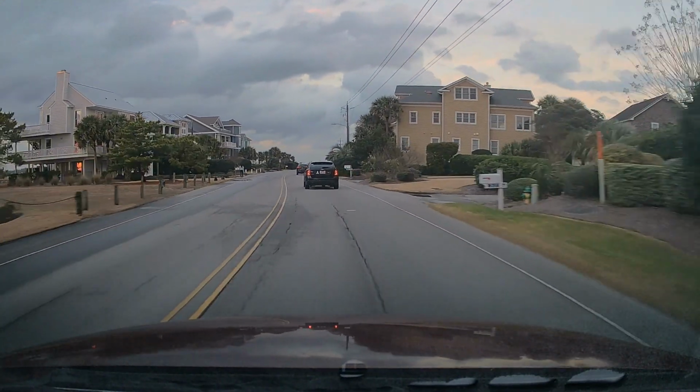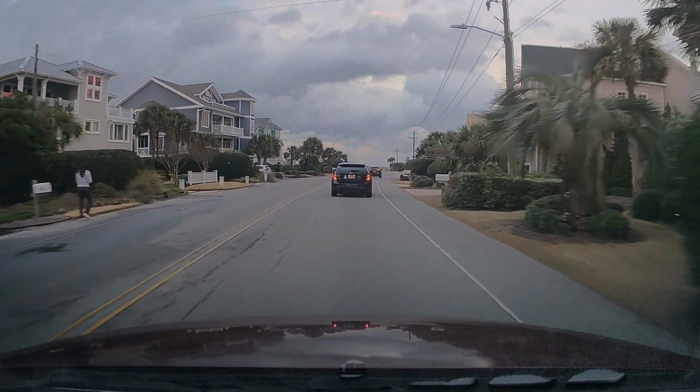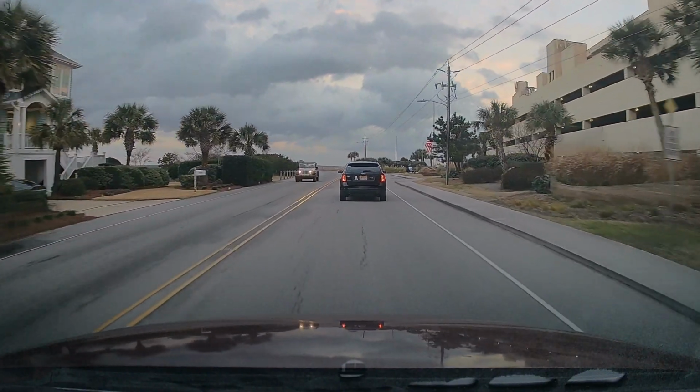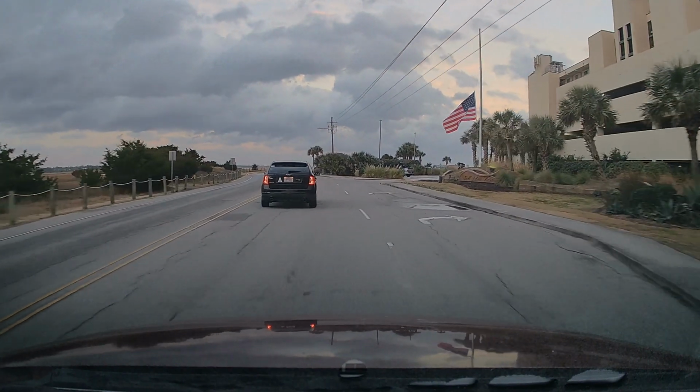There's lots of hotels you can choose from in the area, and if not Wrightsville Beach, there's Kure Beach and Carolina Beach. For this trip, I'm staying at Shell Island Resort, which is the last stop north of Wrightsville Beach.